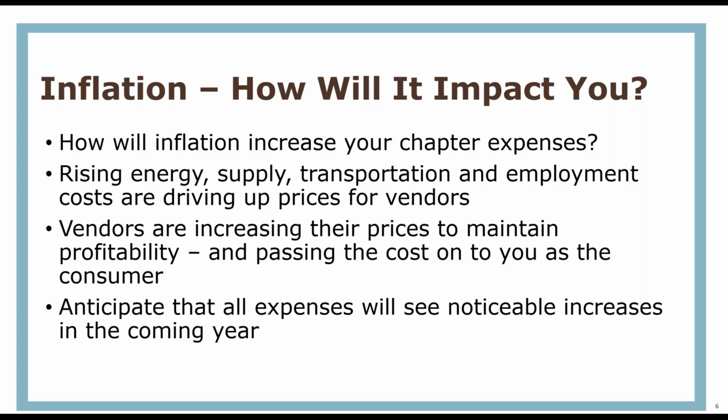Utility bills are increasing due to rising energy prices. Food prices have risen throughout the pandemic due to supply chain issues anyways, and they're anticipated to rise even higher now due to sanctions against Russia. Fabric costs have risen, so now t-shirt costs are rising as well. Even the cost of everyday items like cleaning supplies or plastic cutlery, those are all going to go up as well due to ongoing supply chain issues.